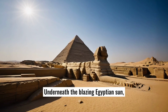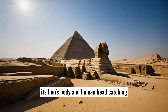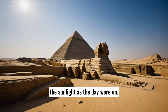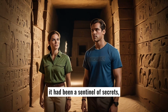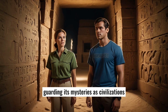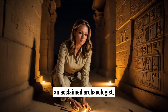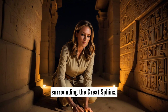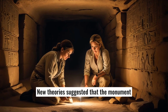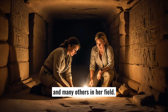Underneath the blazing Egyptian sun, the great Sphinx of Giza stood imposing and enigmatic, its lion's body and human head catching the sunlight as the day wore on. For centuries, it had been a sentinel of secrets, guarding its mysteries as civilizations rose and fell around it. Dr. Eliza Bennett, an acclaimed archaeologist, had always been entranced by the legends surrounding the Great Sphinx. New theories suggested that the monument might predate the pyramids, an idea that thrilled her and many others in her field.